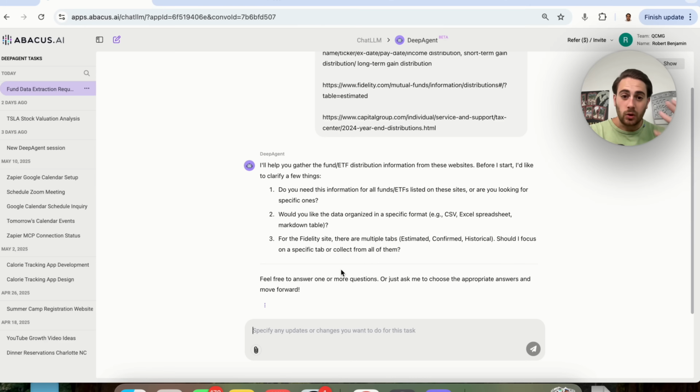Now, if we come back over to DeepAgent, you'll see that this is actually the only one that asks you to clarify a few different things. So do you need this information for all of them? Or are you looking for specific ones? I'm going to say I need it for all of them. It says, would you like the data organized in a specific format? I'm going to say, please put it in a JSON table or CSV. And then for the Fidelity site, there are multiple tabs. Should I focus on a specific tab? I'm going to say, please just do it for the tab that shows on that link.